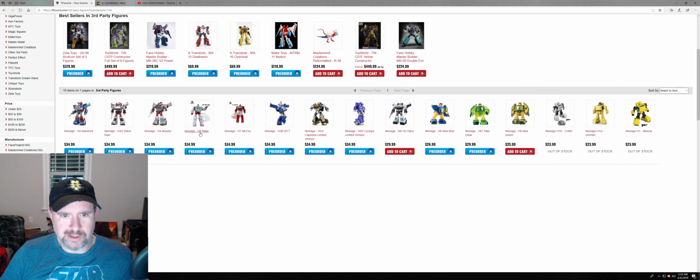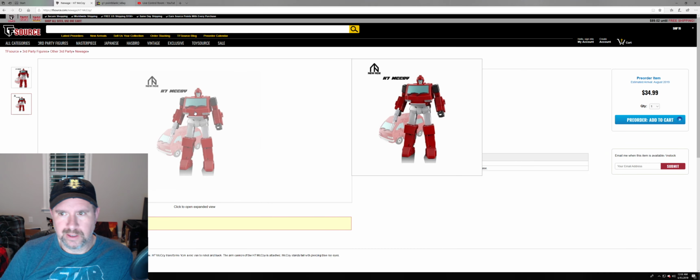Here they got, man, okay, they got a Ratchet and Ironhide. So that looks good. 3 inches tall though. Yeah, that's really short compared to Iron Factory and Magic Square, because those figures are about 4 and a little bit over. And Ironhide should be even size, maybe a little bit taller than some of those.